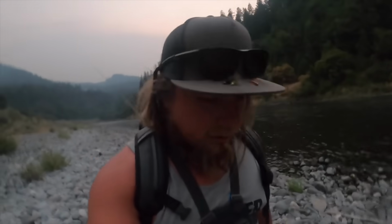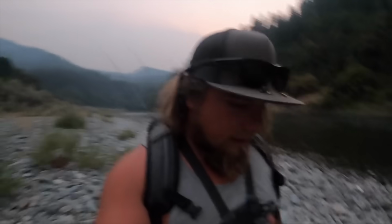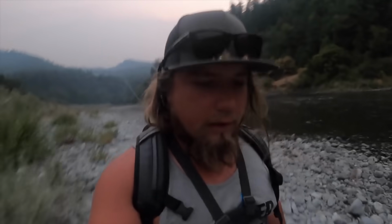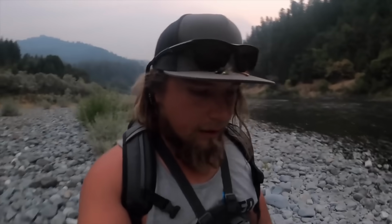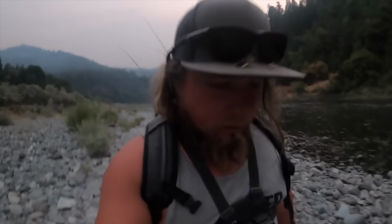Well, everybody, that pretty much wraps up day one of fishing down in Southern Oregon here in the Ring of Fire. One thing as I'm walking back to the truck reflecting this evening, I definitely want to give a huge shout out to all the people who are losing their homes and property and livestock and family and their entire lives in these wildfires.